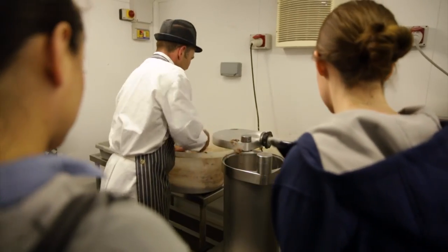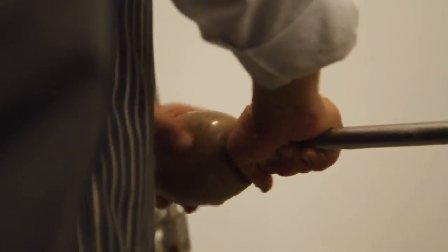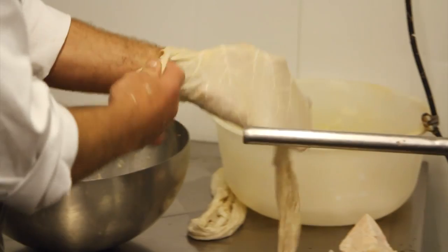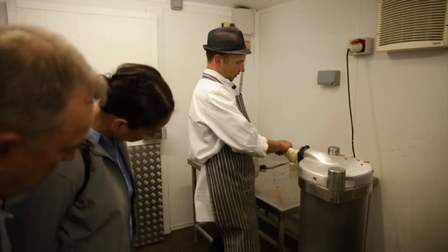When the filling is ready, Beaton puts it into the filler. Using either artificial casing or actual sheep stomach, he fills the haggis, making it ready for the final step, the steam oven.